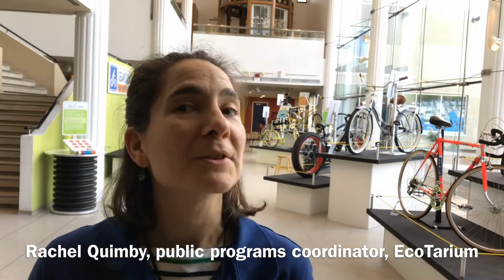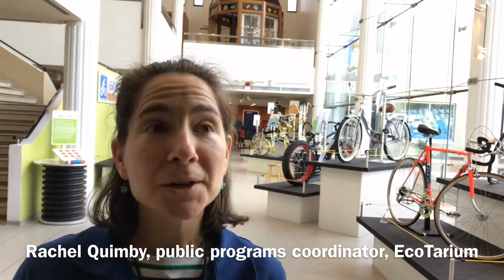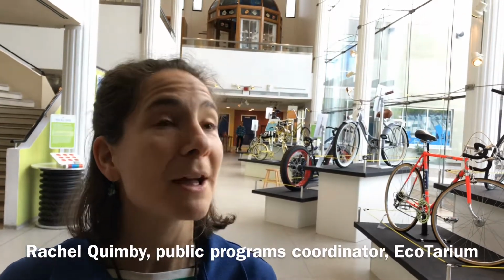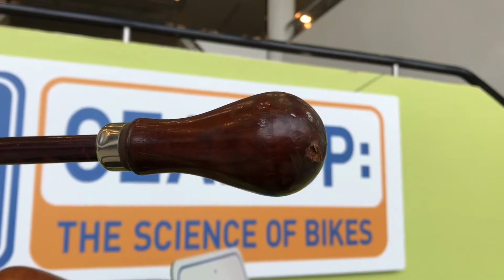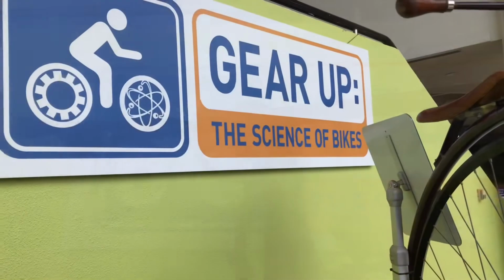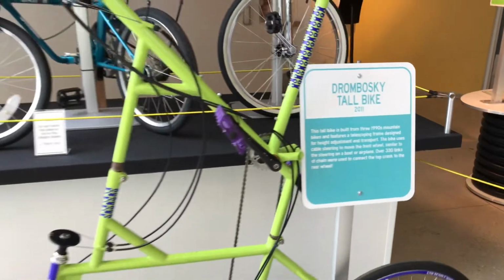So behind us is our Gear Up, the Science of Bikes exhibit. We're happy to have it here. We've got all kinds of great bikes, old and new, big and small. Some have 2 wheels, some have more, some have fewer. Very exciting. So this weekend is going to be our Bike Fest in conjunction with the kickoff of this exhibit. We're going to have all kinds of great stuff to do.